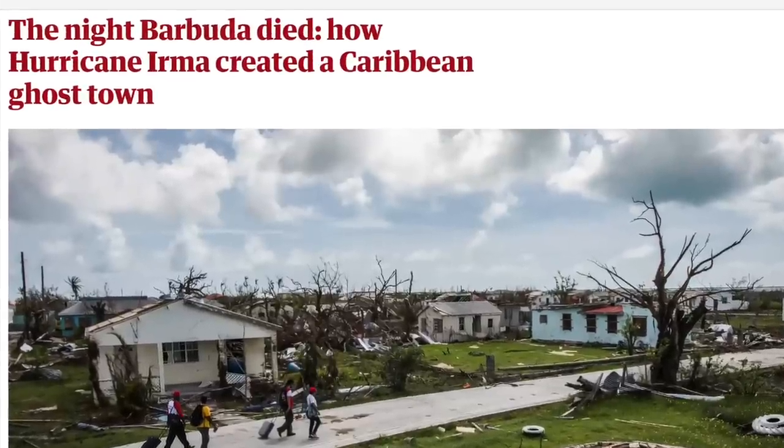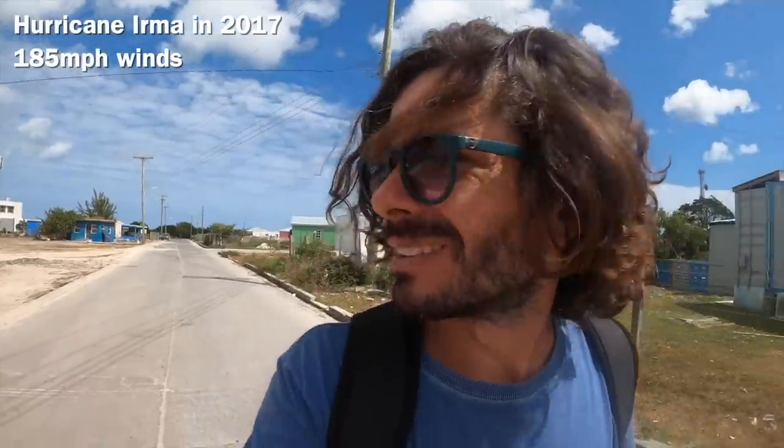So this island got hit by, I think, Hurricane Irma. And you can tell that they're not 100% yet. It's really, really sad to see this, but there's nothing much we can do. We just hope for the next hurricane not to pass by here again, because I don't know if they can take one more.